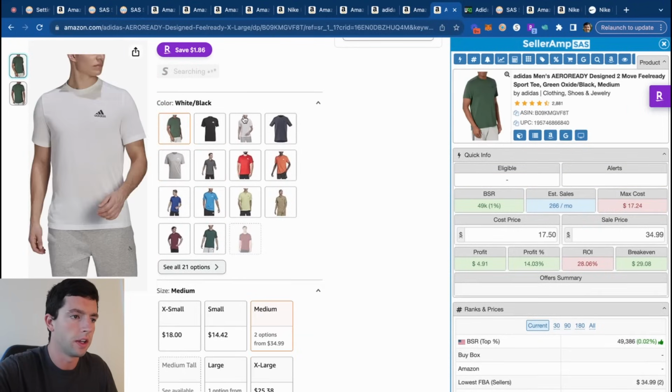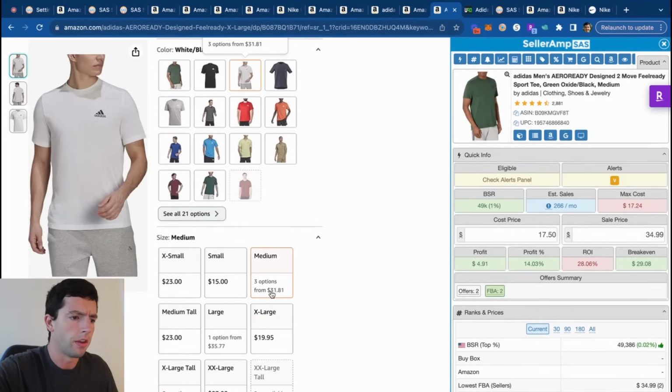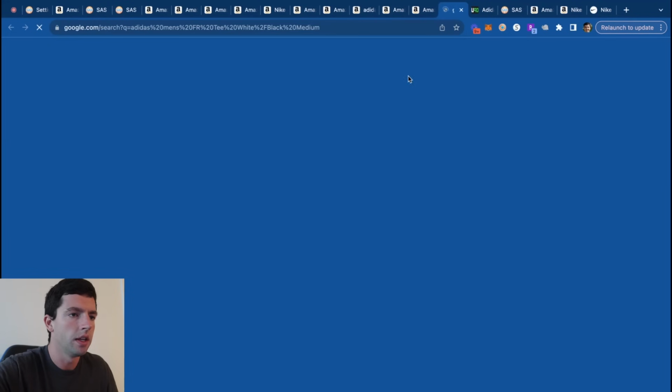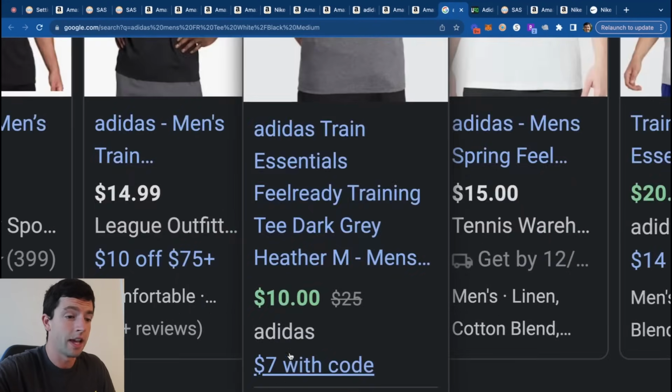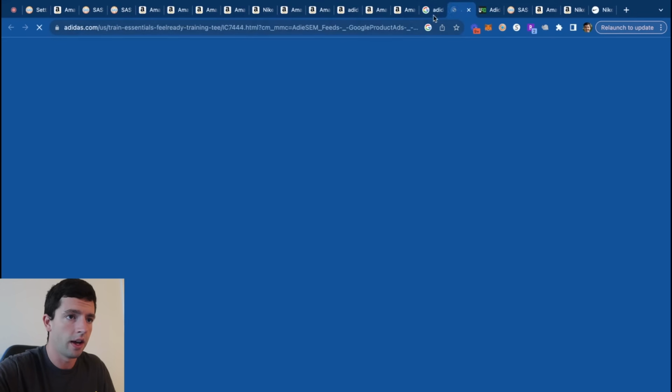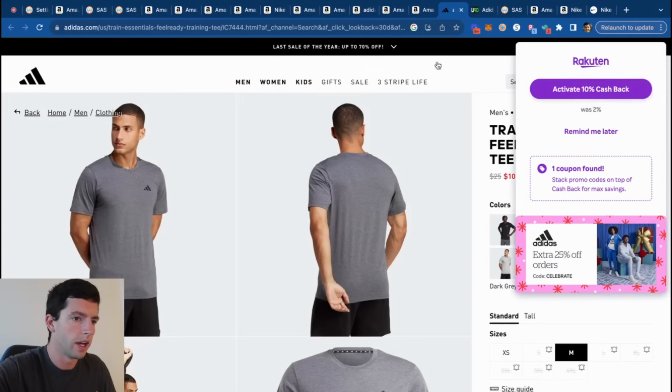We can also take a look at some of these other colors too. Gray, white, black. We can see they're all in like the 30 range. See if we can snag any of these guys anywhere else at a similar cost here. So we can see 14. Ooh, this looks great. $7 with code right there. Let's see this gray one right here. Dark gray, heather black. Yeah.